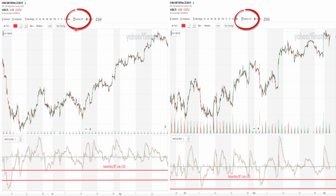Remember the 1 hour chart? This is the 1 hour chart for S&P 500. This is the June ascending side. And remember the ascending best fit line, negative 20. What happened right there? See that? Negative 20 that I just mentioned. Boom, boom, boom. It stayed above it or kissed it. It stayed above it for the most part, right?